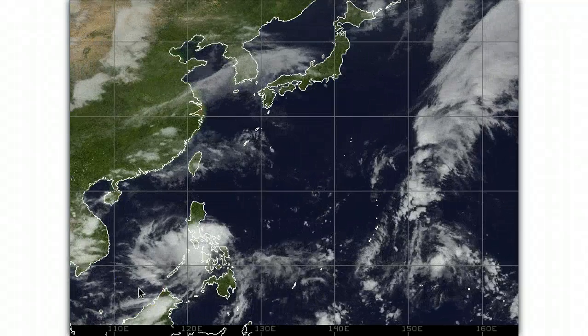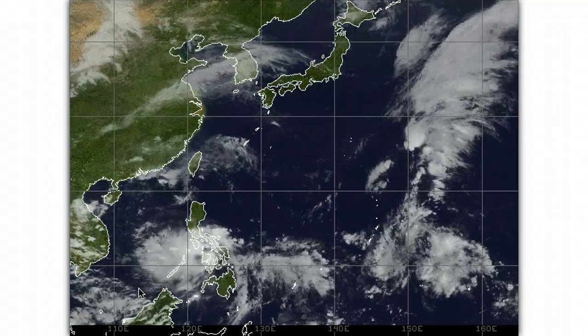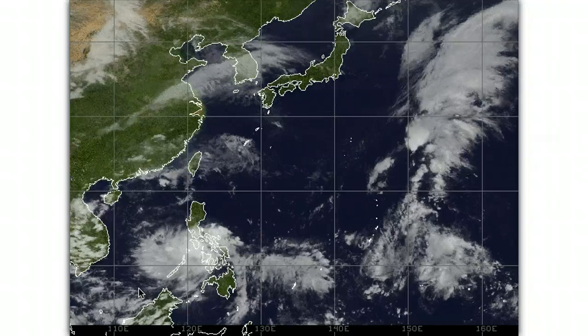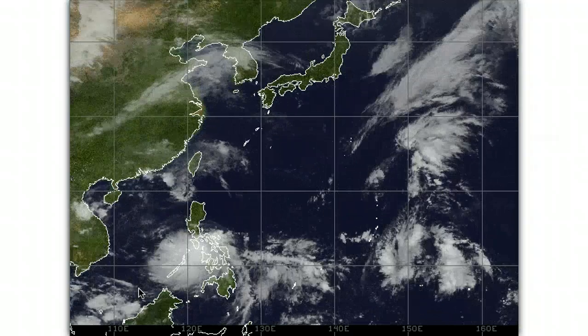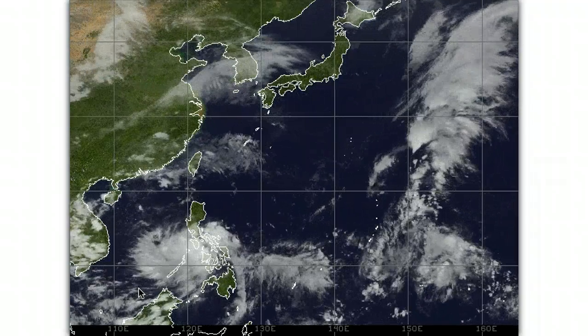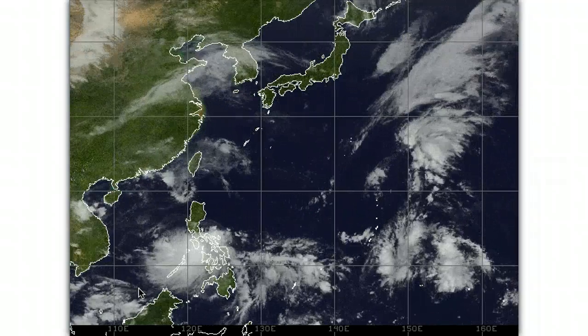Good evening, everybody. It is currently about 2200 Philippine Standard Time. That's about 14 Zulu for those of you worldwide watching this today, the 12th of October 2011. We continue to watch Tropical Depression Ramon, being called by PAGASA, moving off towards the west away from the Philippines.